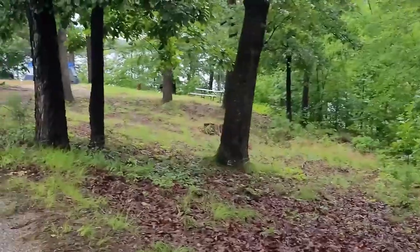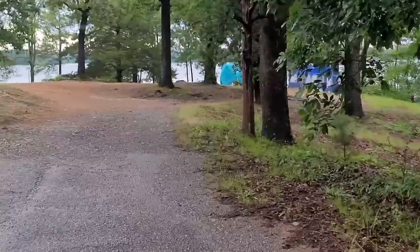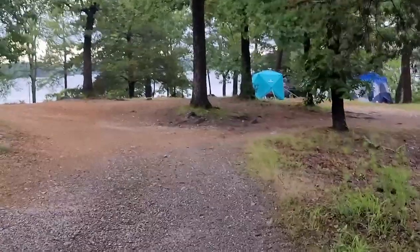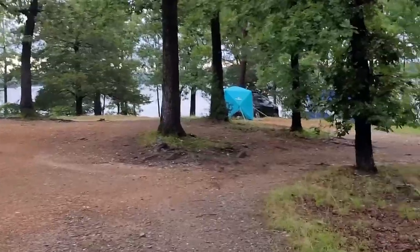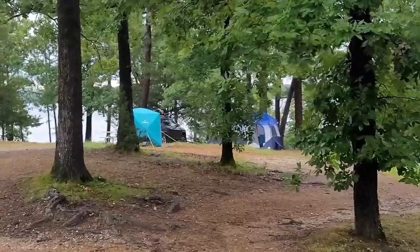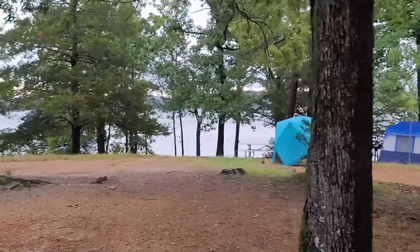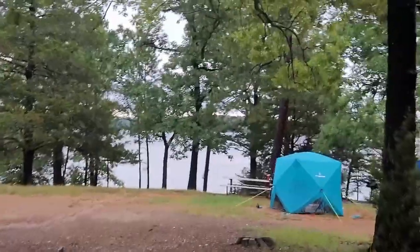I always like coming down here. You know, this is a free campground, and most of the time it seems like people pick up after themselves and it's never too bad. But it is hard to find a level spot. I'll just warn you now. As long as I can get my head higher than my legs, I'll sleep all right.